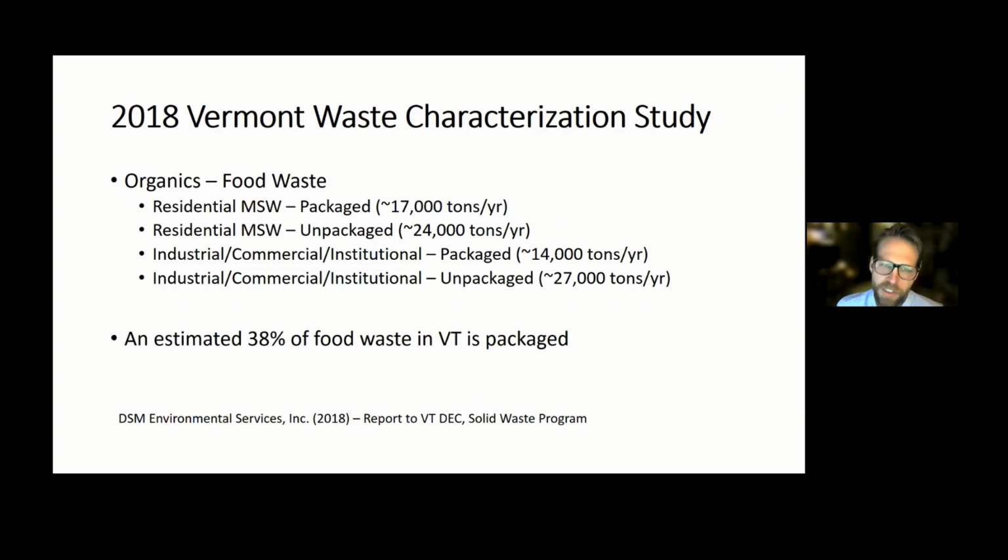Part of our research is motivated by the fact that there is a sizable portion of the food waste stream that I like to call challenging, because it involves packaging in many cases. The 2018 Vermont Waste Characterization Study found that an estimated 38% of food waste in Vermont is packaged. So these are streams that under the universal recycling law need a solution, as well as the unpackaged streams. And some of those unpackaged streams might also have problematic features in some cases, such as contamination in post-consumer contexts. So we're really interested in trying to find solutions for these types of materials, in addition to the more classic pure food waste streams that are also being managed.